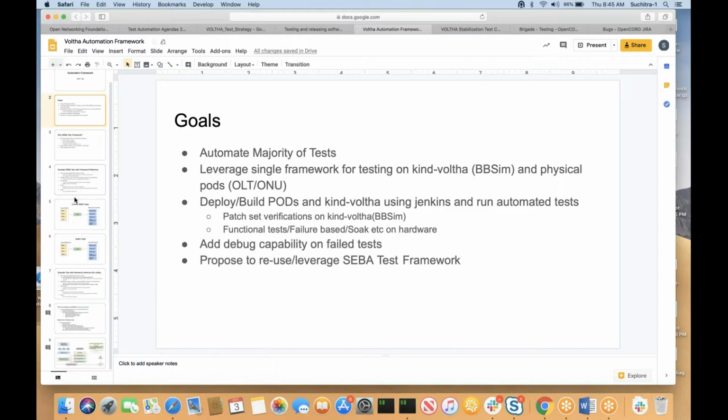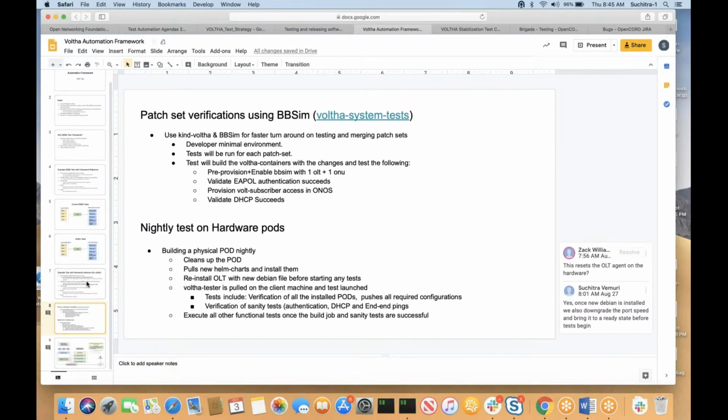And there is also some new framework that was written as part of Voltha, and that's being developed as part of the Voltha system test repo. And sanity tests are ready on both physical pod and BBSIM as well. So if there are any specific questions on the framework itself, you can reach out to us on the Slack channel or on the mailing list.